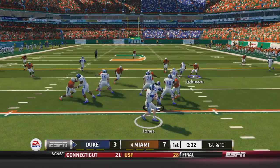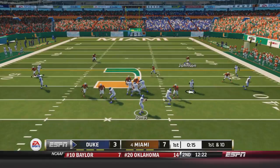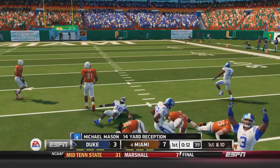Duke offense back on the field. And Duke is actually looking pretty good. I have to give Duke credit. They look okay. Another first and 10. Empty gun. The pressure is coming. Jones stands in there, takes the hit, and delivers a strike to the receiver, Michael Mason. 14-yard pickup on the play.